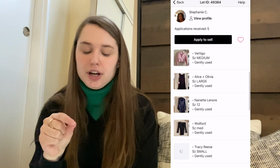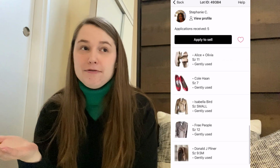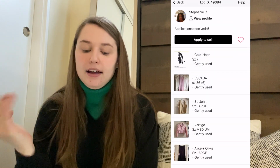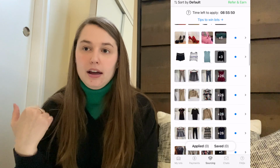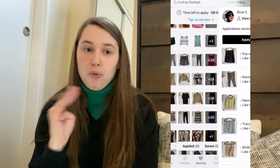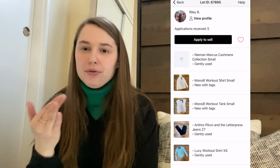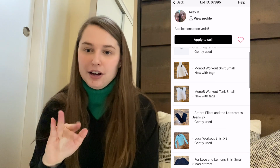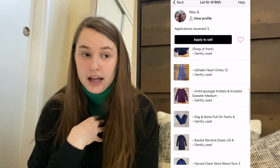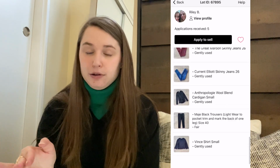The reseller will set their commission at like 50-50 or 60-40, or whatever their commission is. Obviously you want to have good lots so you can get more applications, because then they'll match you. Here's something I didn't know. I thought the person selling the lot, me, would get to pick my pro reseller if more than one applied, but that's not how it works.